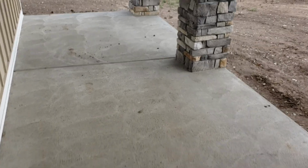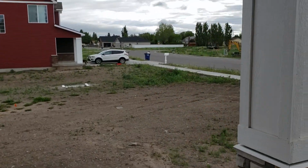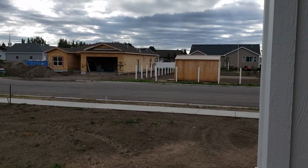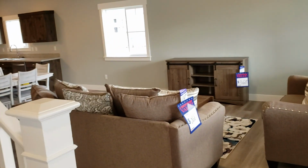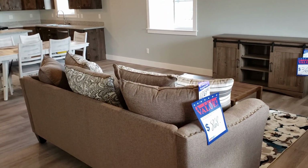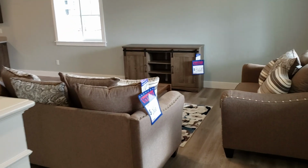This is in a new development, Old Farm Estates in Sugar City. Everything here is brand new within the last couple of years, and more being built every day. So as we walk in, you land in the kind of welcoming room. There's a family room upstairs, or I guess you could call this the family room, the living room upstairs.